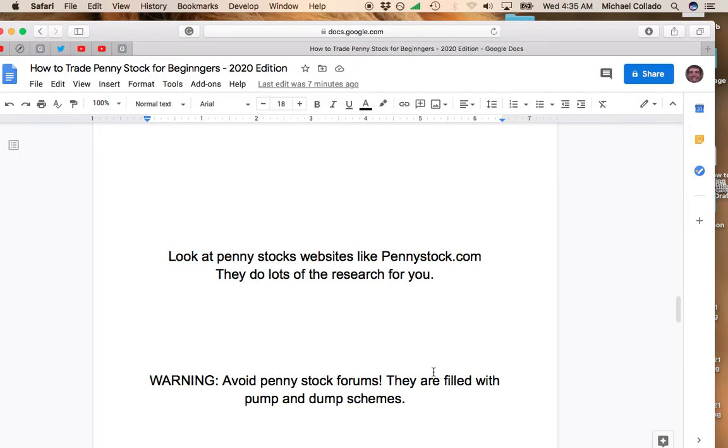Now, the one place you do not want to do your research is any forum, any Wall Street Bets, any penny stock forum, because these places are filled with scam artists who do something called a pump and dump scheme, where they'll take a penny stock, they'll tell you this is the greatest penny stock in the world, you got to buy it, they're coming out with big news. And what happens is you start buying that penny stock, and the people who touted the stock, they're selling the stock as you're buying it. So as the stock is going up, they're selling, and eventually people will figure out this stock has no news. There's no reason to buy the stock, and then you're left holding a stock that's going to collapse on you. So avoid the penny stock forums. Just go to big places like pennystock.com, do your research, and from there you'll have a watch list.